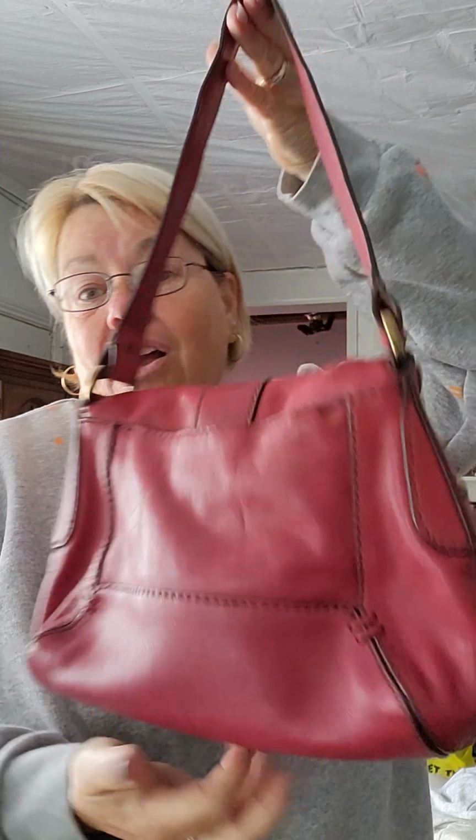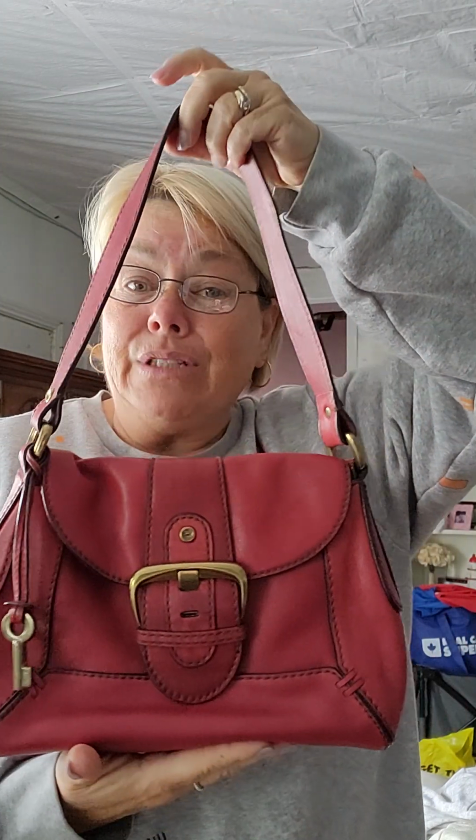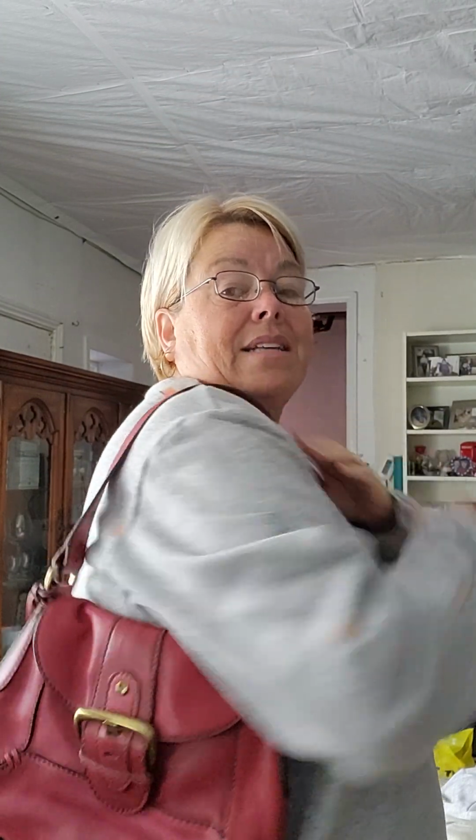This is today's bag. It is an early 2000s Fossil shoulder bag. It is absolutely beautiful. If I didn't carry so much crap, this bag would not be listed, because it is a short shoulder, which is my go-to because I like it hooked under my arm, and the short shoulder bags are trending right now. And this little bag is little, but it actually has quite a bit of space.